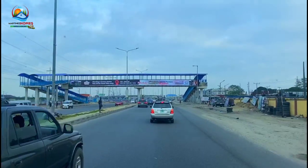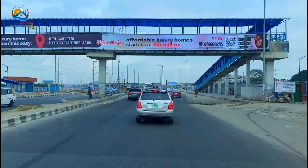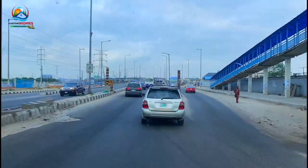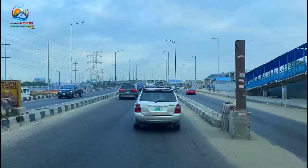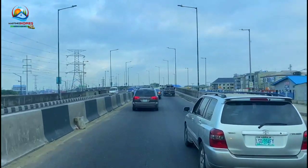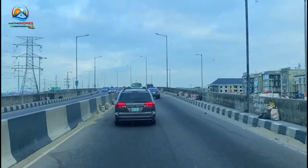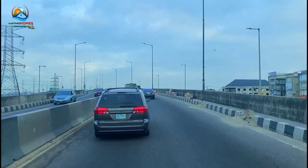So you can see we are approaching Aja. We are approaching Aja, and this bridge is Aja Bridge, also called the Jubilee Bridge. So when you descend from the bridge, you get to Ilaje.